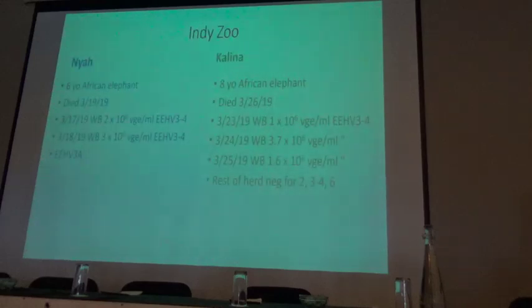So I'm going to turn it back over to Erin for diagnostic stuff. Okay, so I'm just going to very briefly mention the Indy cases. Melissa's going to go into more detail on them. Two cases. I only got a few samples from each because it was so quick with them. Again, they had very high levels, 2 to 3 million per mL in the samples, and they each had EHV3A.